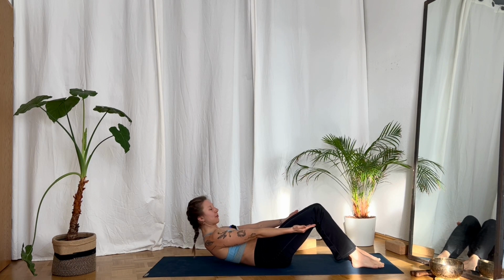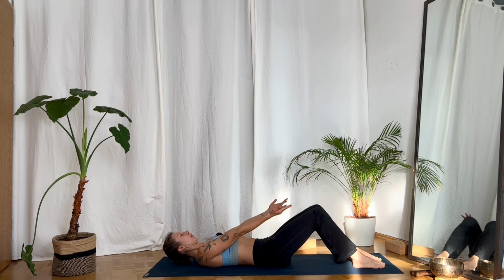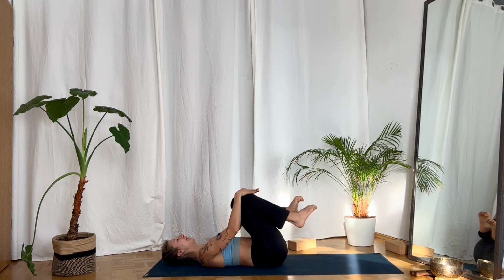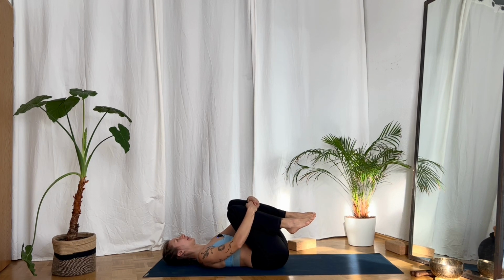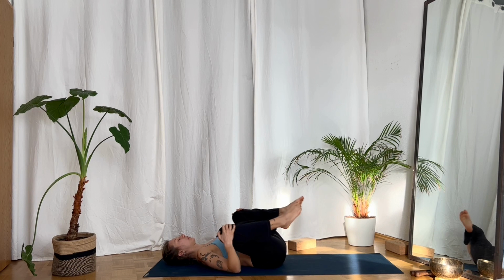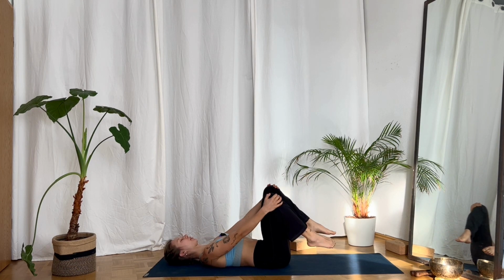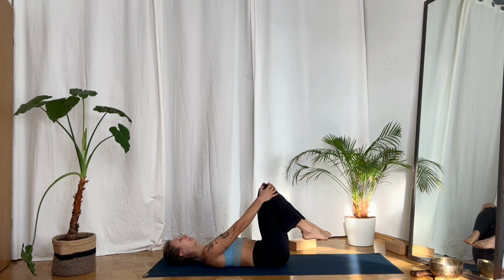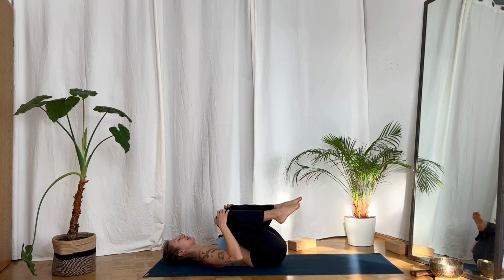Go vertebra by vertebra. Use your core muscles here. And when your back of the head touches the mat, bring your knees towards your chest. Maybe rock from side to side a little bit. Maybe you want to draw some circles with your knees. Releasing your legs a little bit more. Change the direction as well. And then find back stillness.